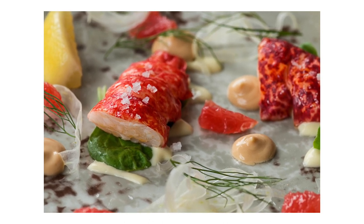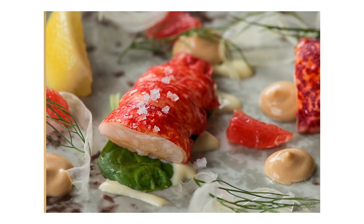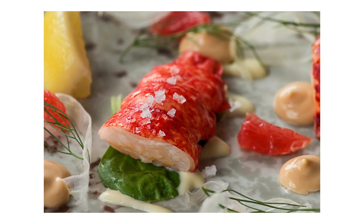I don't even know if I still got them. Quite a lot of the stuff has come here. What? So maybe I do. Maybe I do. That looks like some sort of fennel and bronze fennel and lobster and pink grapefruit. Yeah. And there's us. There you go. Setting up today. Yeah, brilliant.